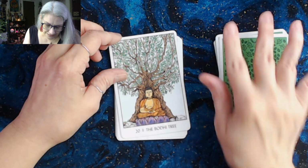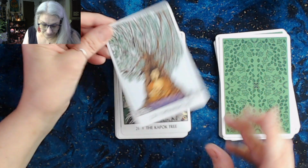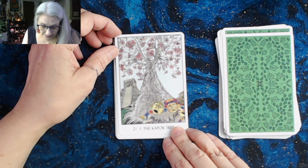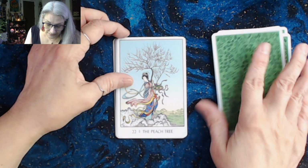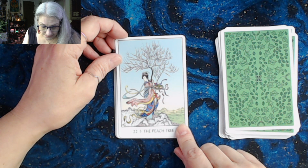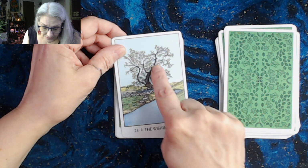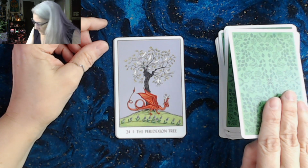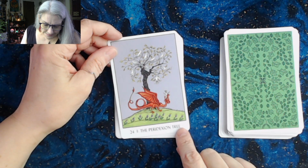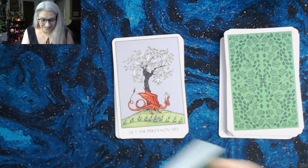The Bodhi tree. So that's the tree under which the Buddha attained enlightenment. The kapok tree. Obviously Mesoamerican. The peach tree. The wishing tree. The little ribbons, very, very subtle, but there are little ribbons tied. Pardon me. The Paradoxian tree. I want to know.